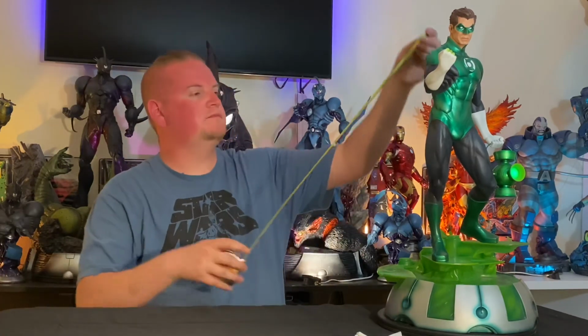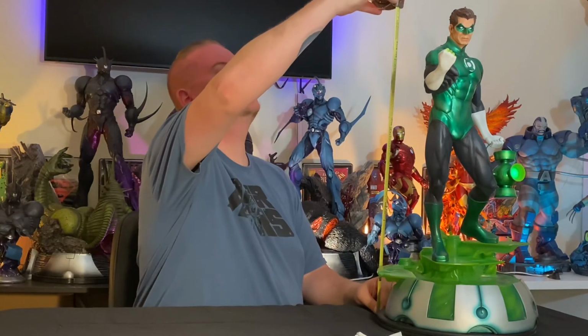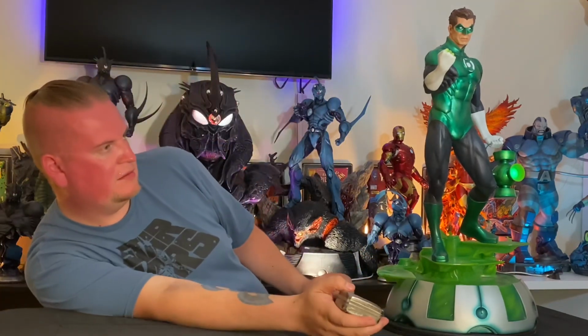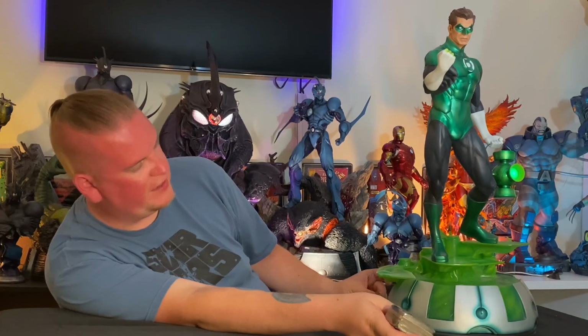Let's try and measure him out. Looks like at his highest point, he's just about 24 inches, and I'm going to go with the width at just about 11. So that should do it.